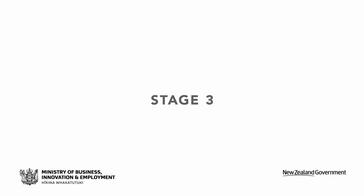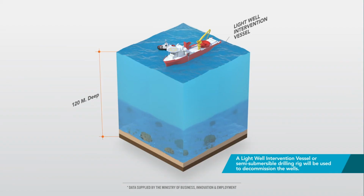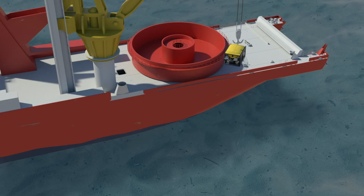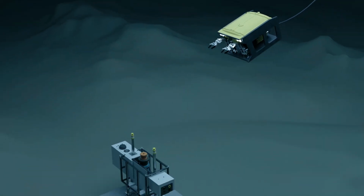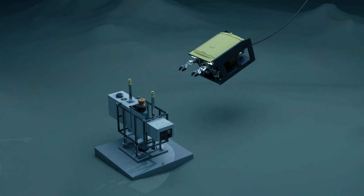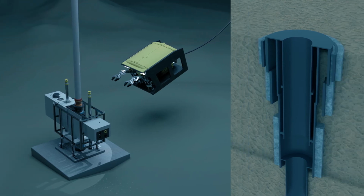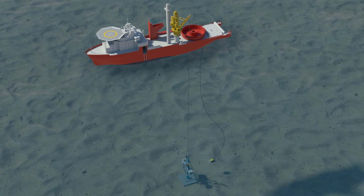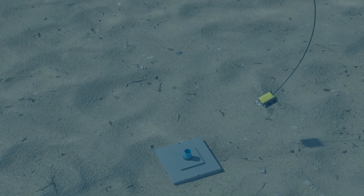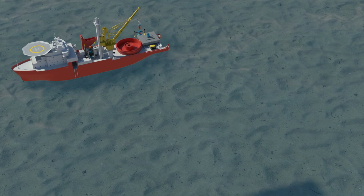The third stage of the process is the plugging and abandoning of the wells. A light well intervention vessel or semi-submersible drilling rig will be used to decommission the wells. A remotely operated underwater vehicle will inspect the subsea Christmas tree, which is the equipment that controls the flow produced by the well. To plug the well bore, 2 cement plugs are inserted. The associated riser is then pulled to the surface and the Christmas tree is removed. The light well intervention vessel departs.